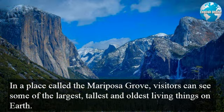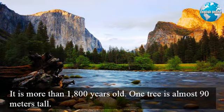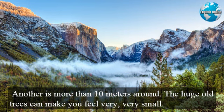In a place called the Mariposa Grove, visitors can see some of the largest, tallest, and oldest living things on Earth. These are the giant sequoia trees. One of these trees is called Grizzly Giant. It is more than 1,800 years old. One tree is almost 90 meters tall. Another is more than 10 meters around. The huge old trees can make you feel very, very small.